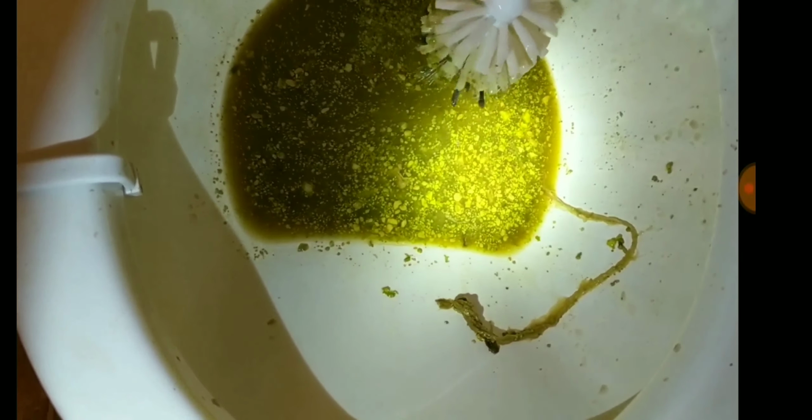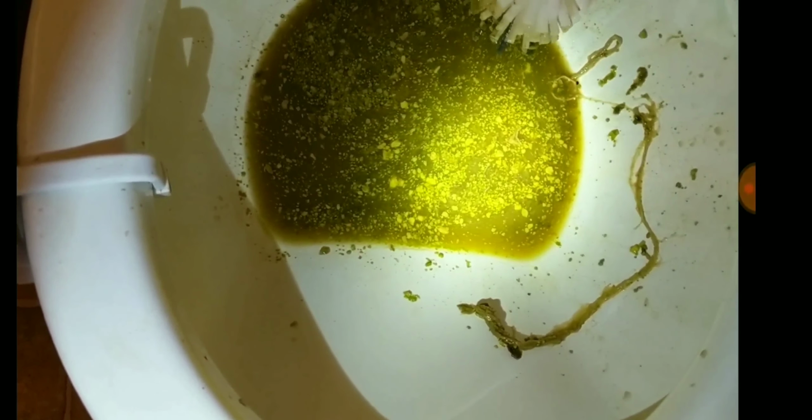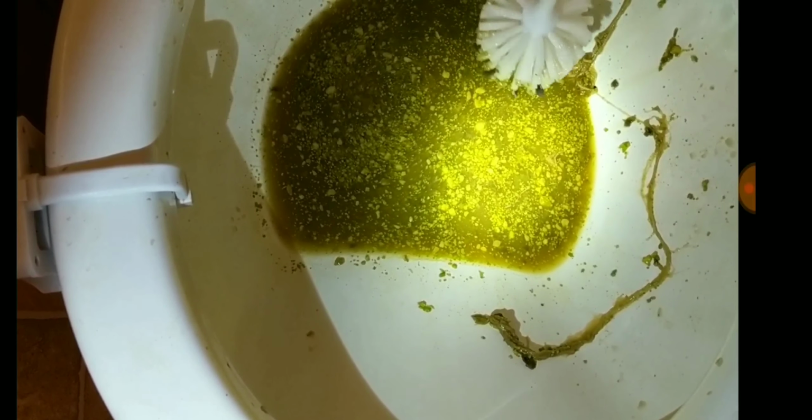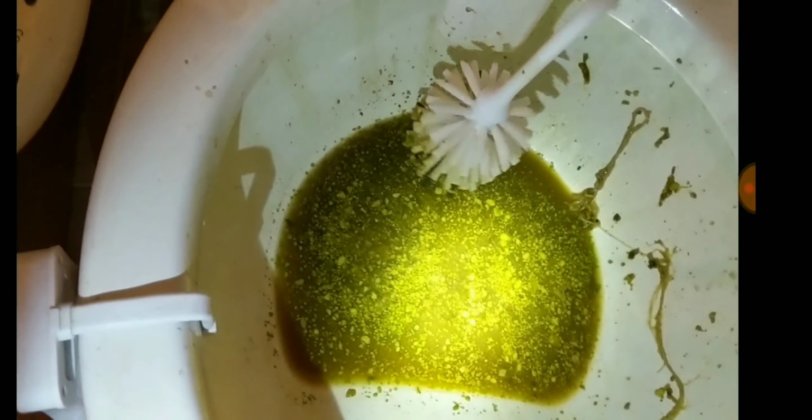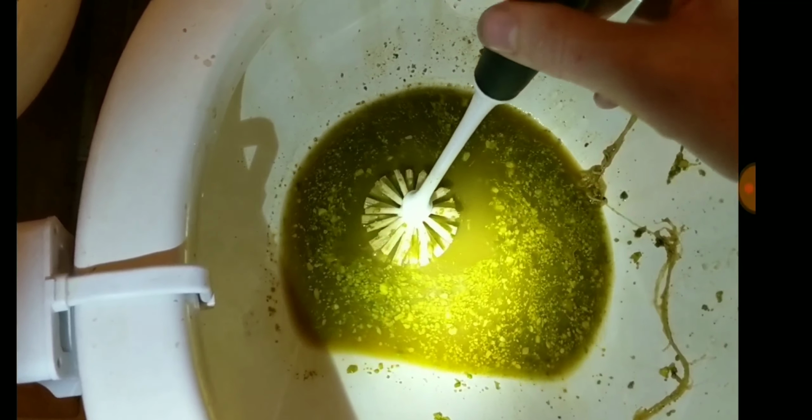Probably have to go back to the lemon juice enemas because they're so effective. Two or three of them all tangled together. That's freaking crazy, man. Whoa.